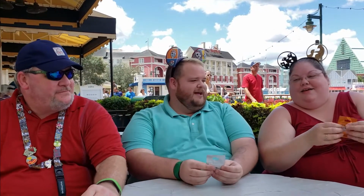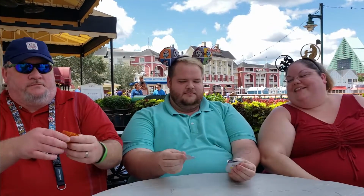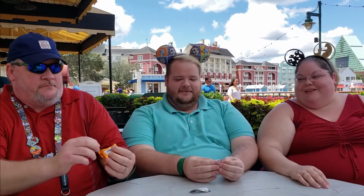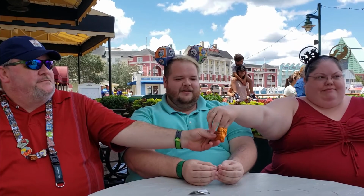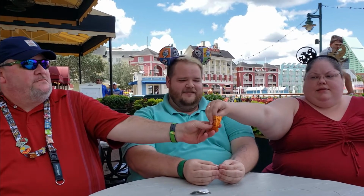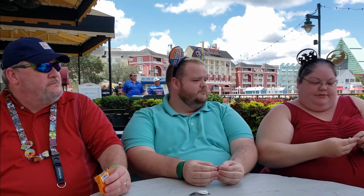Let's see. Oh, so are you opening one bag at a time? I don't know if I can open them. How did you... I am horrible at opening these. All right, you open the first one, then give me the pack back. I don't know what's in these. What are in these bags, though? I have no idea. Okay. It's kind of round.